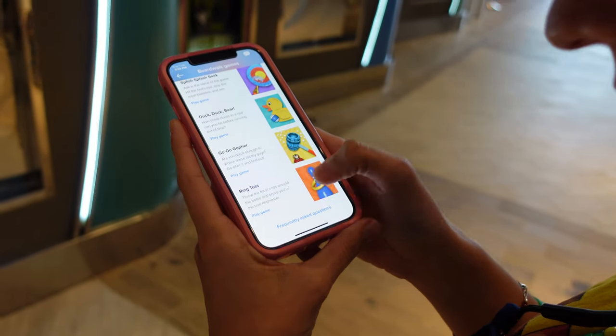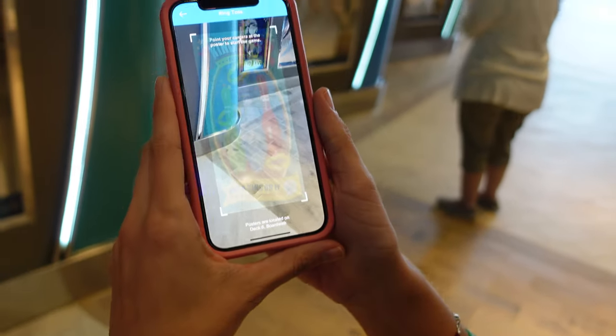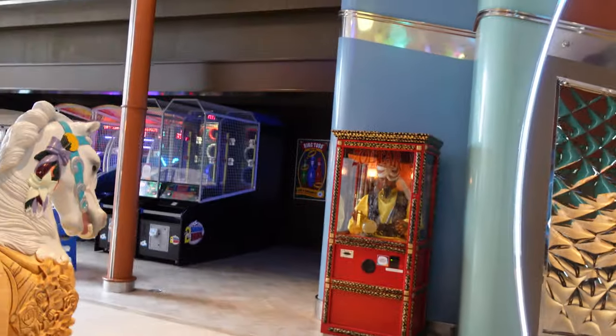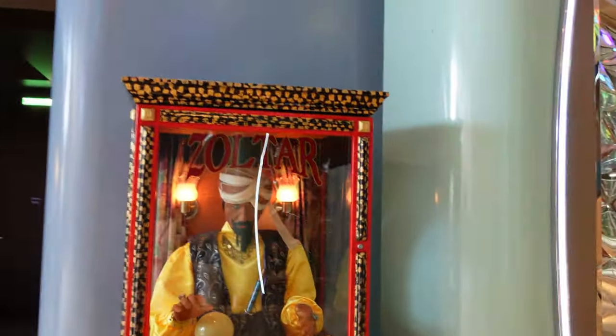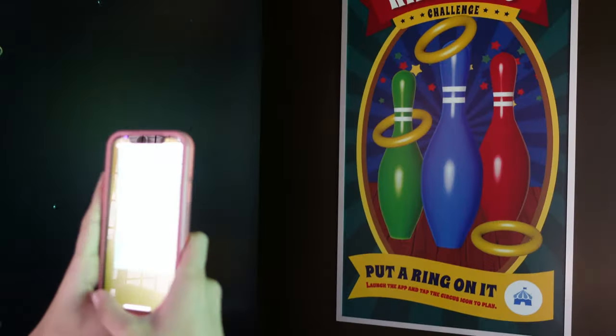So you click that, play game, and now it's gonna say, find the poster. Point your camera at the poster to start the game. So we need to find the Ring Toss poster. There it is. Where? It's in here. Next to Zolta. And it has that same little icon there on the poster. Oh, here we go. Oh my god!